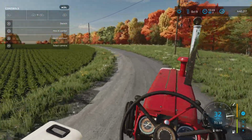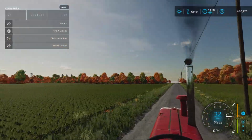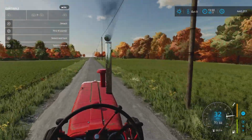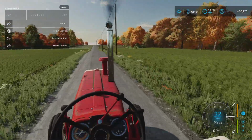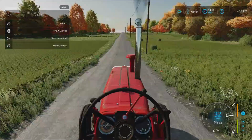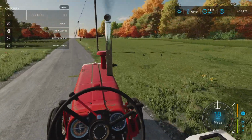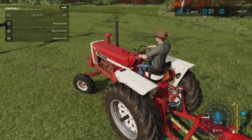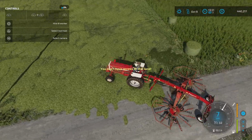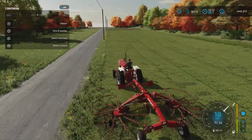Let's get this done. I gotta go get the baler, because that thing's all the way down. Oh no, it's over here. Never mind. I'll break this, leave this here. We're gonna bale this off real quick, and we'll be good. This stuff's pretty dry.